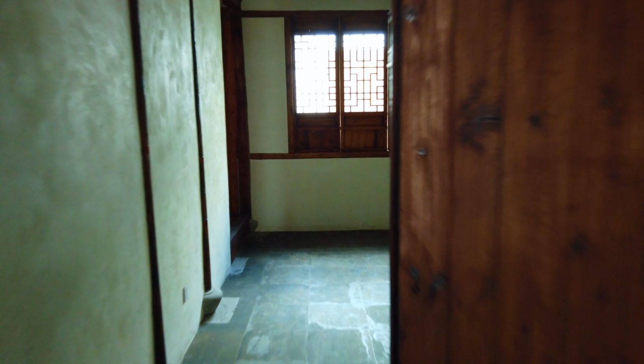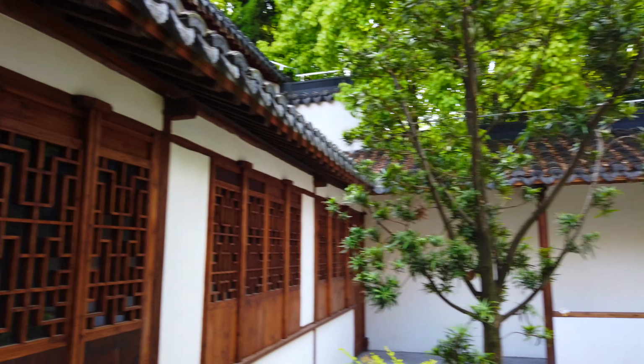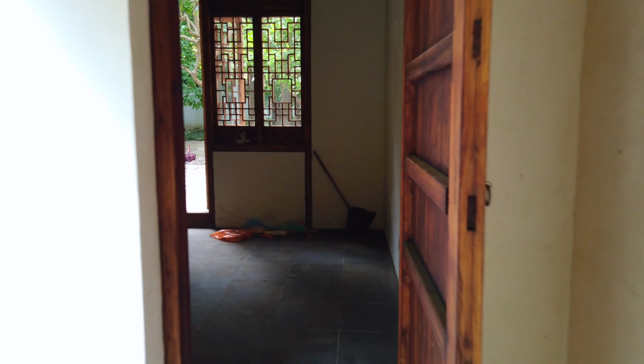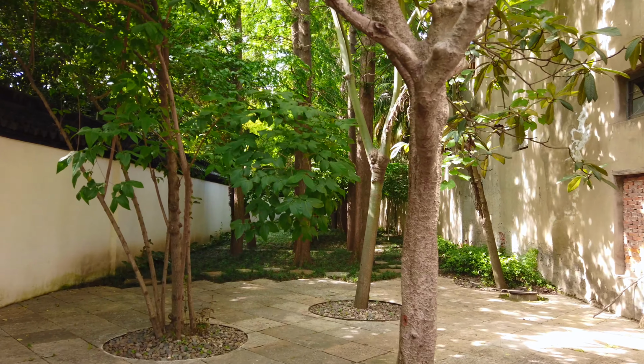Okay. First row. This will be a small museum in the future for maybe some Chinese artworks. Now we are in the backyard garden. That's it. That's all for this old house.